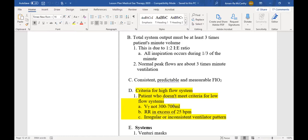Another key point about the high flow system, what's C say? There you go. I can guarantee the FiO2 with a high flow system. Whatever FiO2 I set it to, that's what you get, no matter how you breathe, how fast you breathe, how many times you breathe, or how inconsistent it is. If you breathe 1 time a minute or 50 times a minute, I can guarantee the FiO2 with a high flow device. So we're getting into your toolbox now. What are we going to use for each patient?